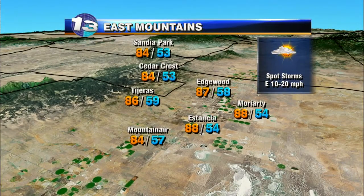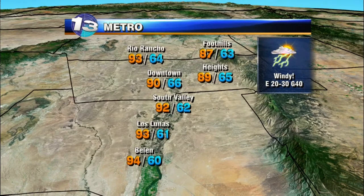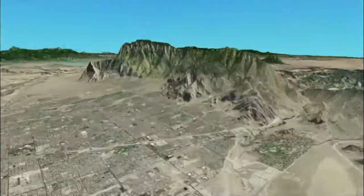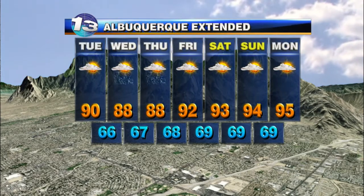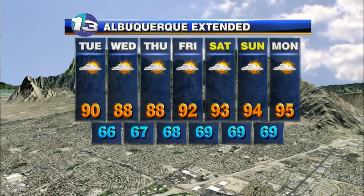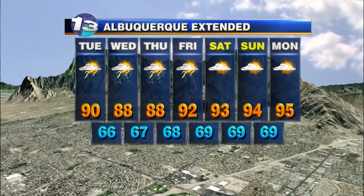Over the east mountains, spot storms around for this afternoon. Highs in the mid to upper 80s. In the metro, we'll top out in the low 90s this afternoon. Winds will continue to gust up to around 40 miles per hour, especially if you're in the Foothills area where you're right at the base of the canyon. But as we start to see things improve with the winds, we'll also see better chances at showers and even cooler temperatures for Wednesday and Thursday.